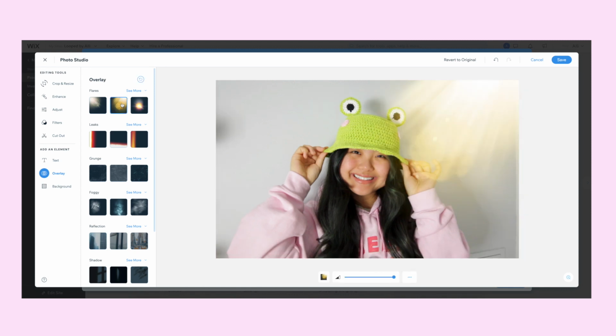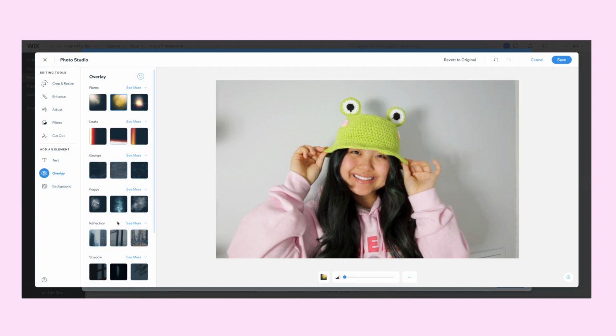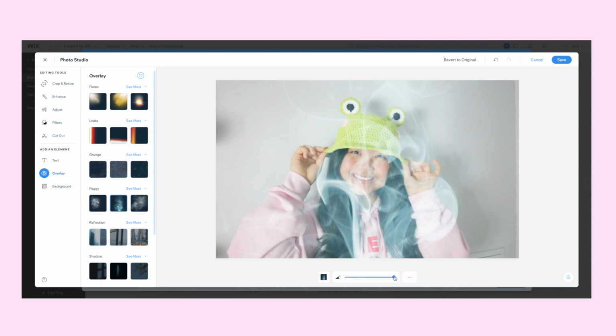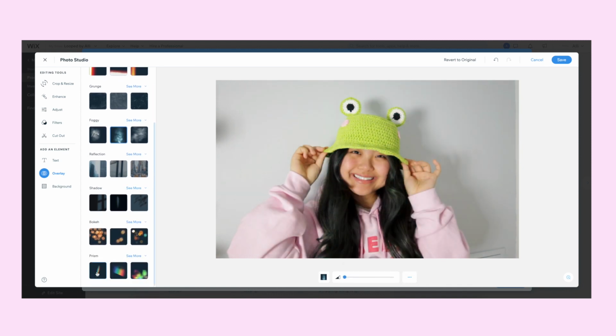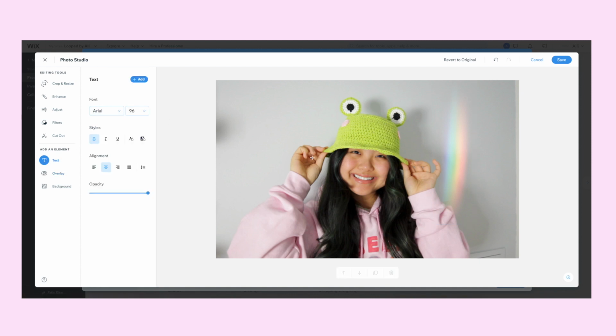There's like flares, and there's vintage photo overlays. There's some smoke. The one I like the most and use the most, if you look on my website, are the rainbow reflections. I think that's what it's called. But I love how this looks. It makes your photos look more professional and more whimsical and magical. So I kind of went crazy with that overlay and added it on like every picture that I had.